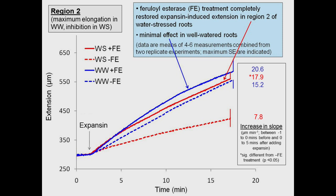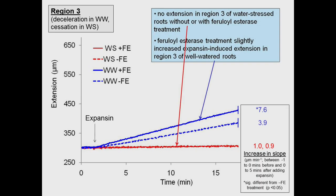Now that's in the region we call region two. This is a zone of very high maximum elongation rate of well-watered roots, but this progressive inhibition occurs under water stress. Now what about in the next region? Region three is the zone where growth is actually completely inhibited under water stress, but is the normal growth deceleration zone of a control root.